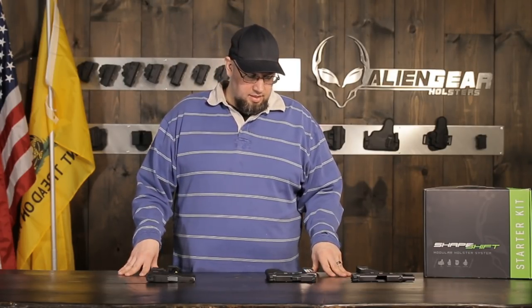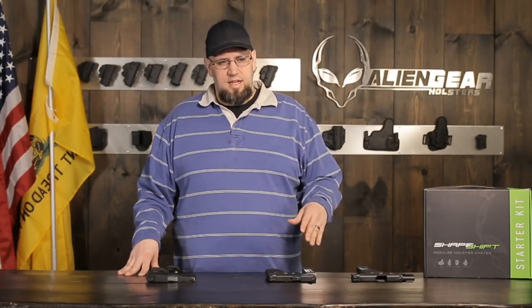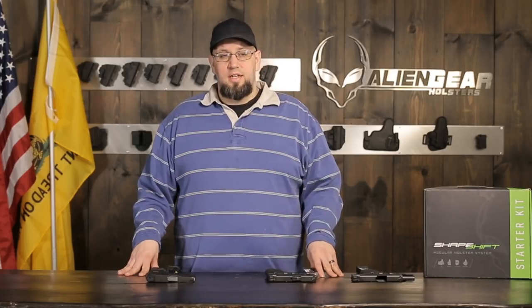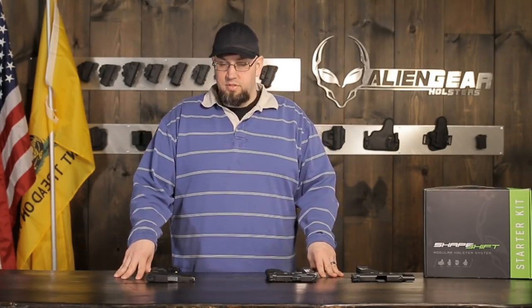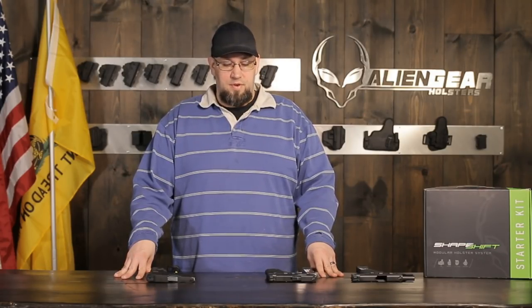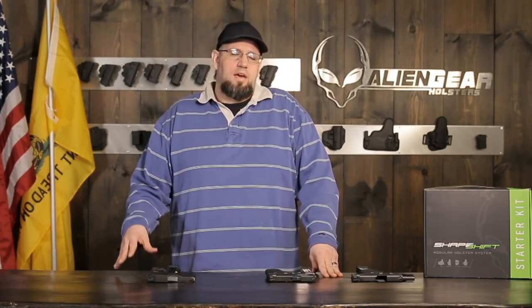Some people might think the extra amount you have to pay for the Shield is one of those you get what you pay for things. Not necessarily the case. A lot of reviewers and a lot of owners have found that the Taurus G2 is actually comparable, if not close to the equal of the Smith & Wesson Shield. True, they have their problems. Every gun does.